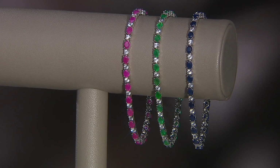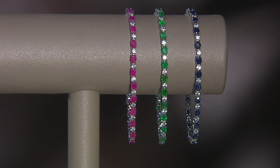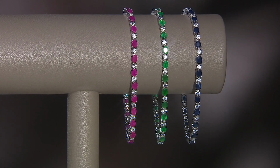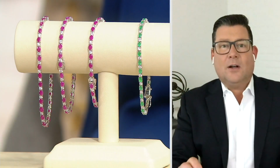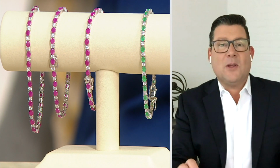So what he had in his vault wasn't Zambian emeralds. Those weren't even discovered yet. It wasn't the Colombian emeralds, but it was what you call old school gemstones. It was the original Brazilian emeralds that we used to love to find. So what you see on your screen right now is a natural, untreated Brazilian emerald, and every other stone is going to be your white zircon.